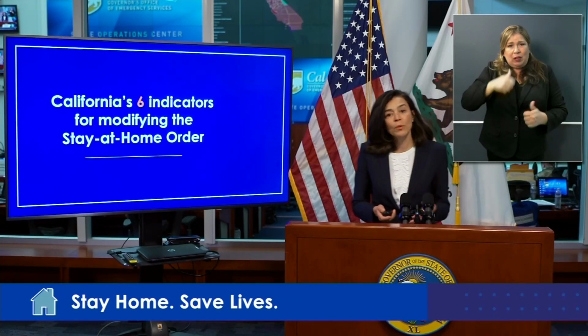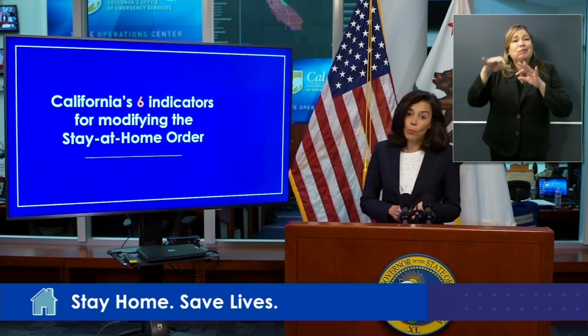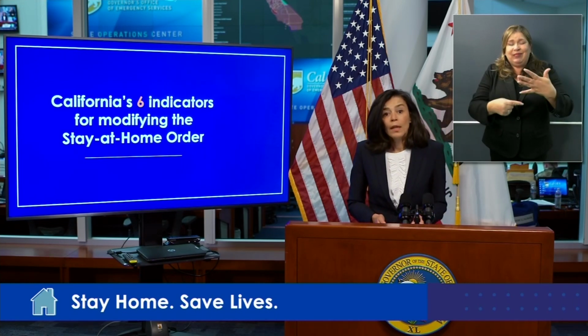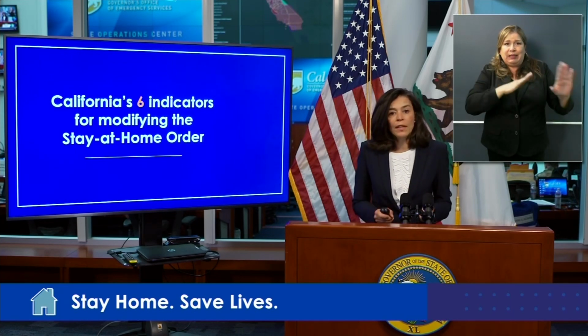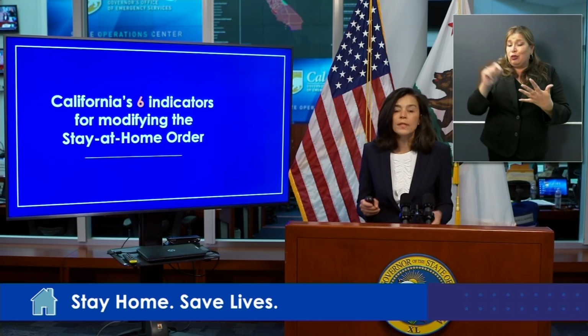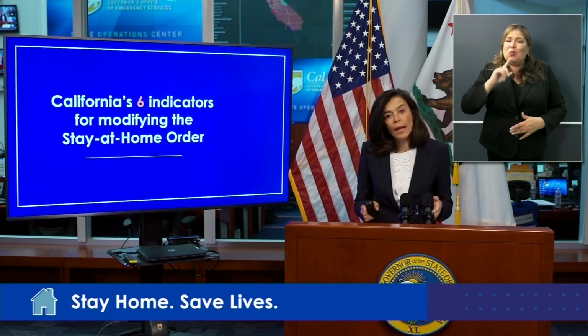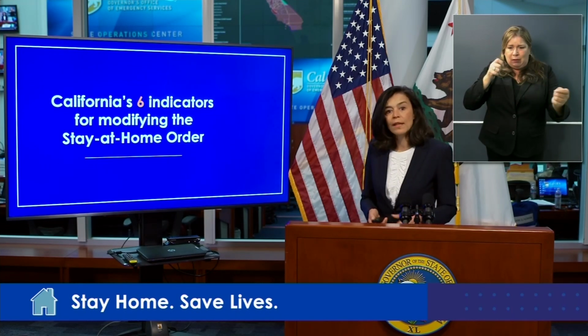So I'm now going to talk with you about the 6 indicators for modifying a stay-at-home order here in California. To be very clear, this is not simply about a set of indicators where we check and we move on. This is not about a turn-on and a turn-off. This is a thoughtful process about how we modify our policies so that ultimately we protect the health of Californians.